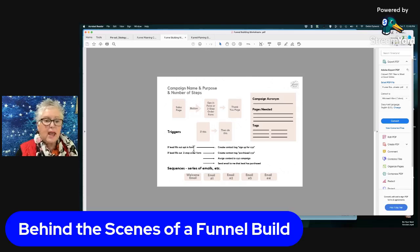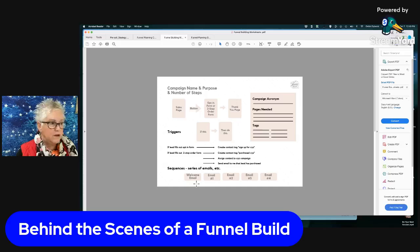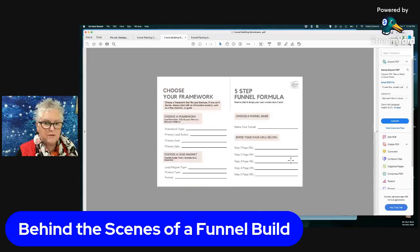We want to create a tag. If somebody fills out the order form, we want to do X, Y, and Z, and then come up with your email sequencing. So it's just another way of looking and a small little form that you could fill out for that. And then this page is kind of a summary page. And I've got another way that I keep track of this also. But this basically, again, is you're deciding your framework.